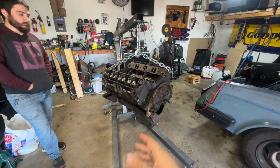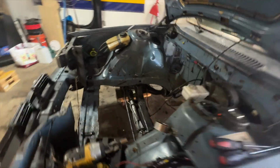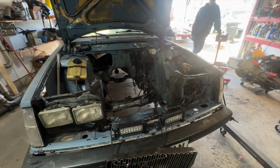Okay, so we got the engine on the hoist here. We're going to stab it in. Got a lot of stuff out of the way, so I've been in the car doing some help. Got this whole area open here, so we can just kind of slide the engine in and see where we line up. So let's stab it in.